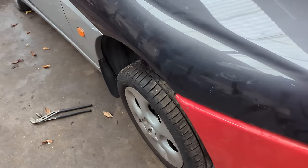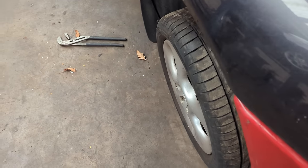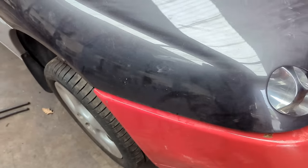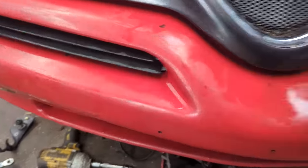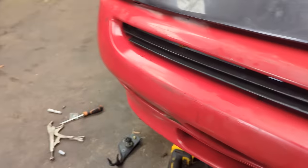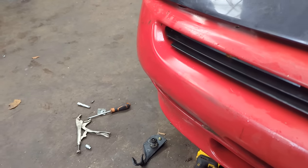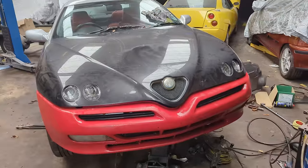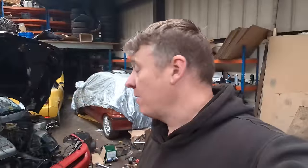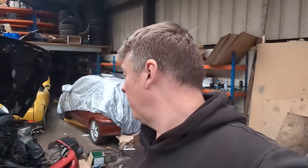And again, the line there, once that's all bolted in, that'll be perfect. And the bonnet closes. I do need to raise it up a little bit on the driver's side. But there you go, I am happy with that. Impressed with how easy that was to line up, and everything just went together nicely.